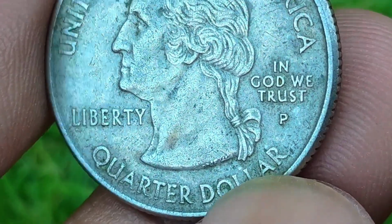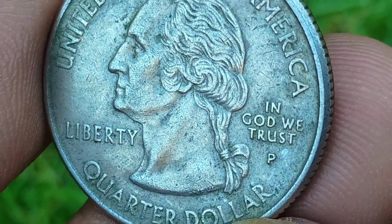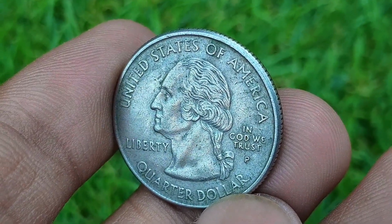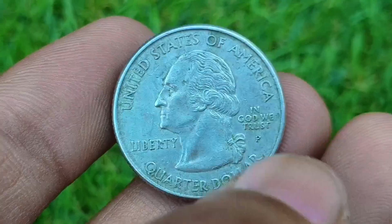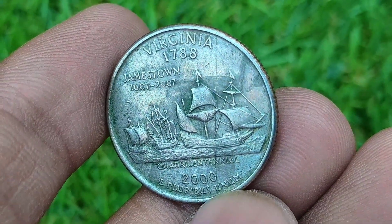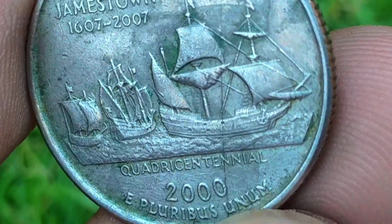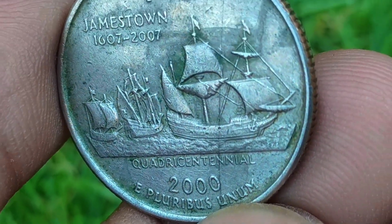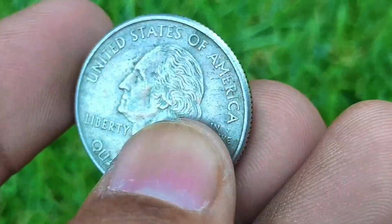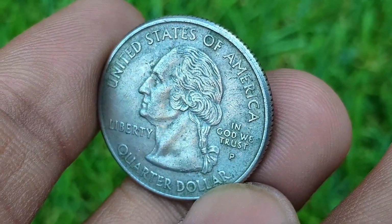Below are the most sought-after errors for the 2000 P Virginia Quarter, with ballpark values based on certified auction sales. Off-center strikes, 5 to 20% misalignment, $200 to $500, 40 to 60%, date intact, $600 to $1,500, 75% plus with full date, $2,000 to $3,000 plus. Double die obverse/reverse, minor doubling on United States of America, $500 to $1,200. Strong doubling on ships or Sic Semper Tyrannis, $2,000 to $5,000 plus.